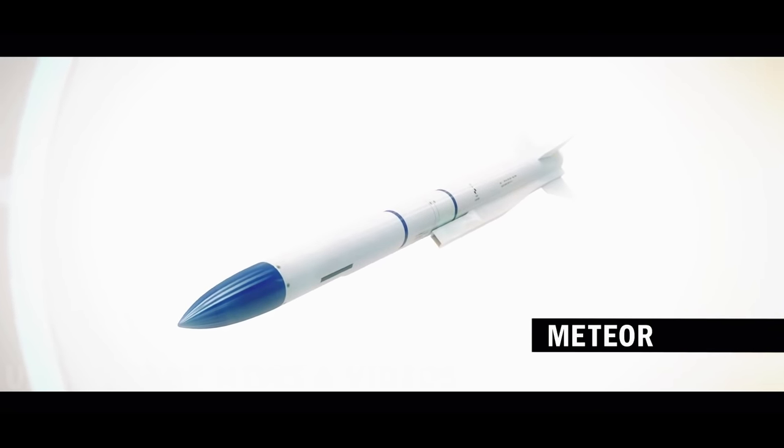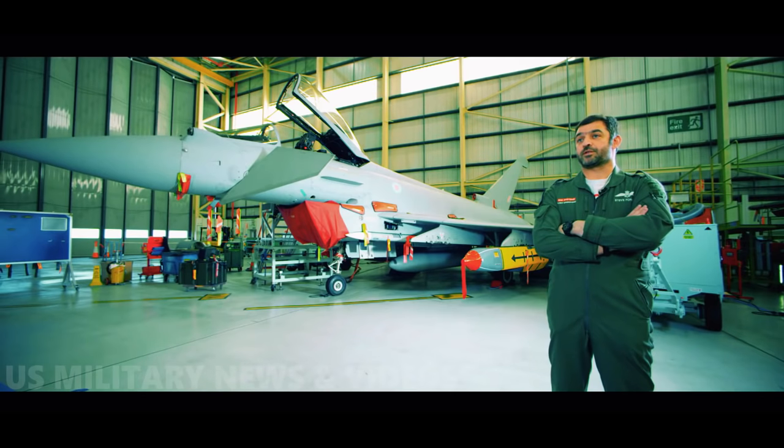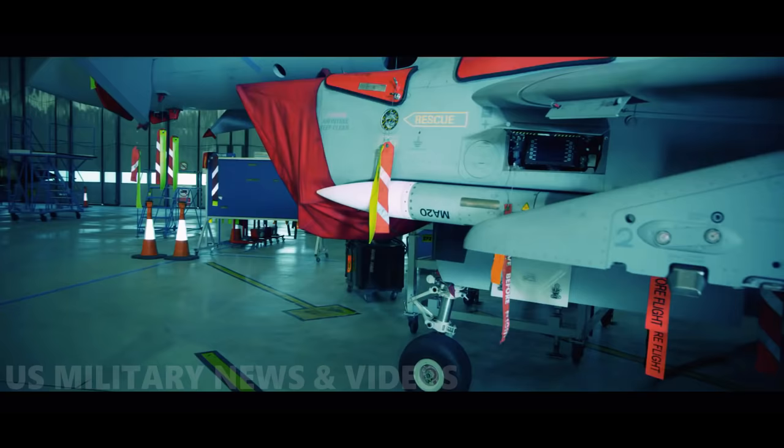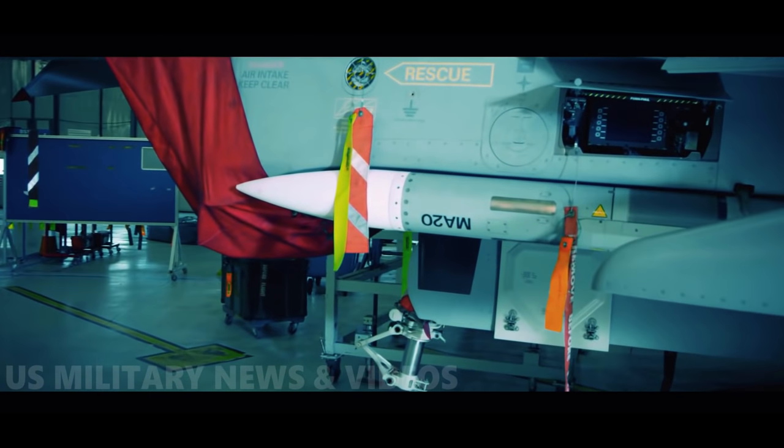Meteor's a long-range air-to-air missile. It's an active radar missile. Meteor gives me a lot more operational flexibility. I can stand off further from enemy aircraft as well and still be able to target them, and probably with a higher probability of killing that target aircraft as well.